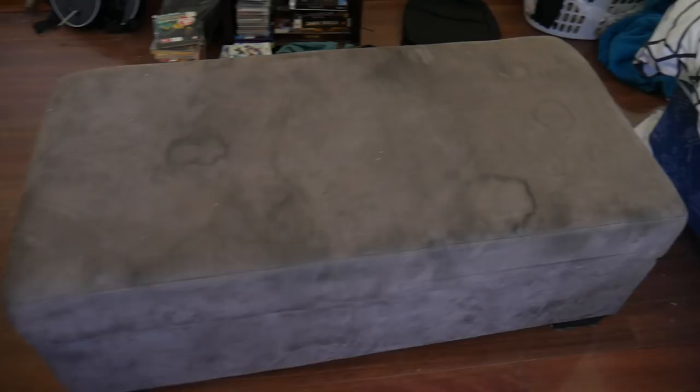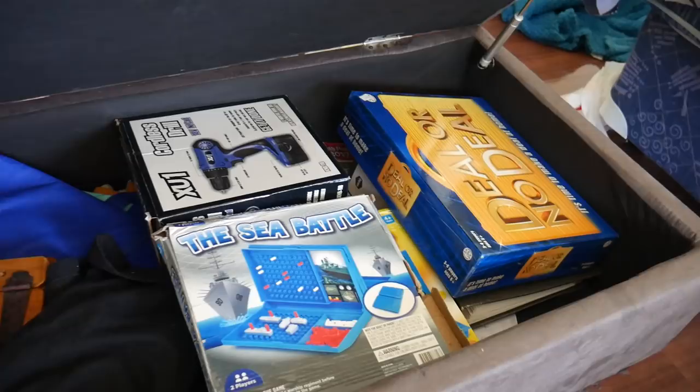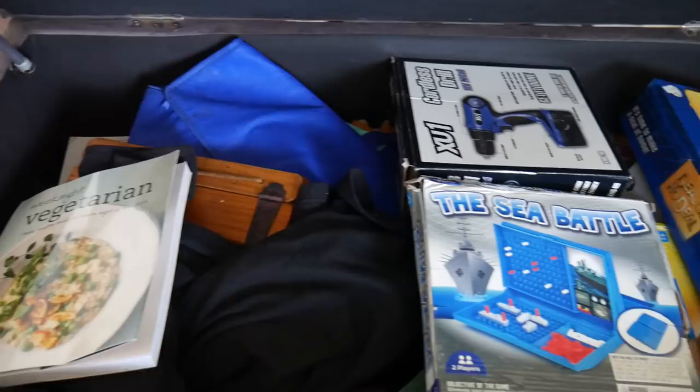So this is the extension to the couch out in the lounge room, and if we open it up, as you can see, there's just like miscellaneous things in here, and probably I don't need to keep most of it. I can get rid of it or find another home for the rest of it.